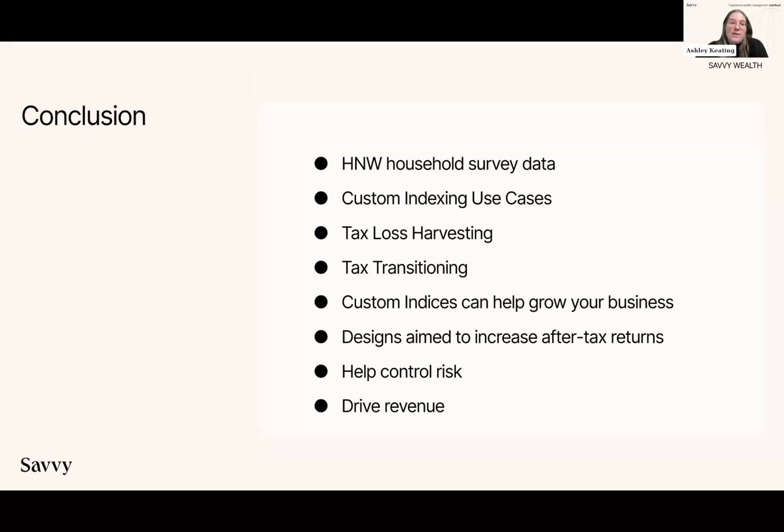Yeah, definitely. Your advisor can always help you find the right one for you. So definitely reach out and they can walk you through some of your options. And then could you maybe provide an example of tax transitioning?